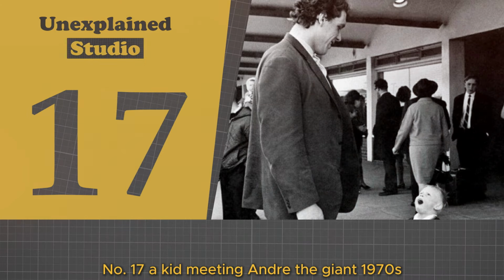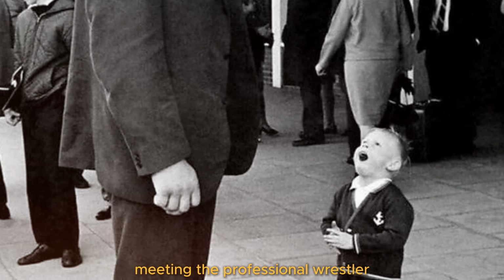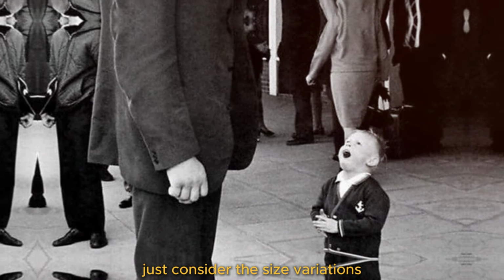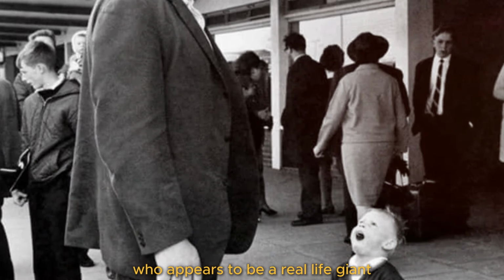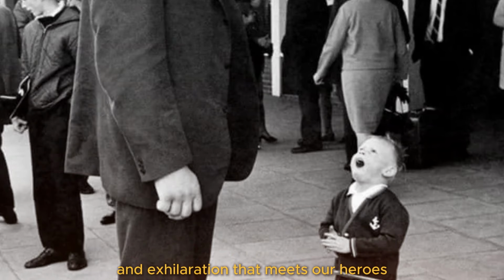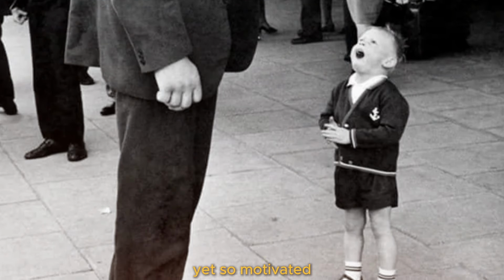Number 17. A kid meeting Andre the Giant, 1970s. In this remarkable moment, we witness a young child meeting the professional wrestler Andre the Giant, who peaked in his career during the 1970s. Just consider the size variations. Standing beside him, this little child gawks at Andre, who appears to be a real-life giant. She looks so small. Many of us can connect to the moment of wonder and exhilaration that meets our heroes. Can you recall a moment when you came across someone who made you feel so tiny, yet so motivated?